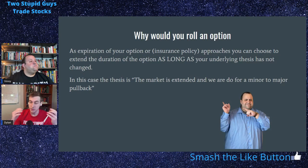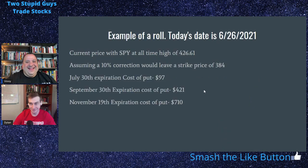But the underlying thesis is the market is extended. We are due for a minor to major pullback. I think everyone can agree this is a very extended market. Trying to say it's going to happen next month, I think is ridiculous. I have no idea what's going to happen next month. But I think, Vinny, you would agree we're due for something. Definitely. We've been due for something for like 3 years.